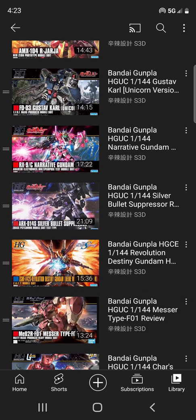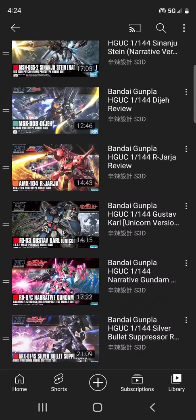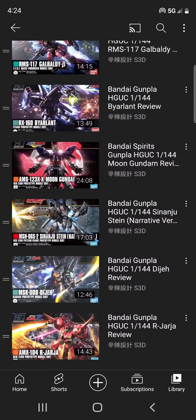The Silver Bullet, believe it or not, actually has some color accuracy problems, some very serious ones, just like the prior Silver Bullet, the Dowen Wolves. They have basically reused the same mold like freaking how many times, like 4 or 5 times already, as in the retail release, and they still couldn't get it right when it comes to color accuracy. It's not like the Byarlant where they actually engineered new parts to address some of the older problems on the binders. Yeah, but Sinanju had the problem.